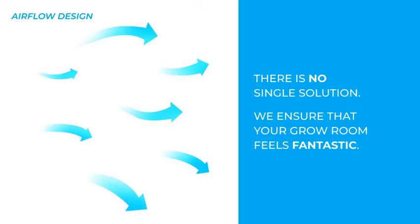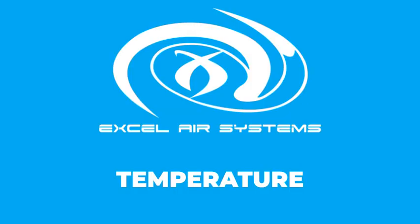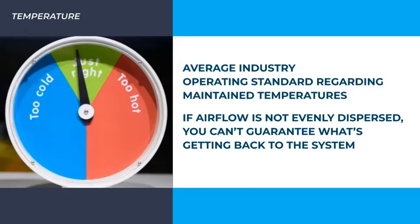Our expertise in airflow design would not be possible without a comprehensive understanding of temperature, humidity, and air quality as they relate to sealed grow room applications. When talking about temperature, there's an industry average that generally, if you can maintain 78 to 80 Fahrenheit throughout the day cycle, and perhaps 5 to 10 degrees cooler at night, this alone will get you most of the way. This is true to some extent, as most air conditioning is similar at face value. Just having some level of control will get you a good portion of the way, as you're already way further ahead than others who are simply opening their doors.